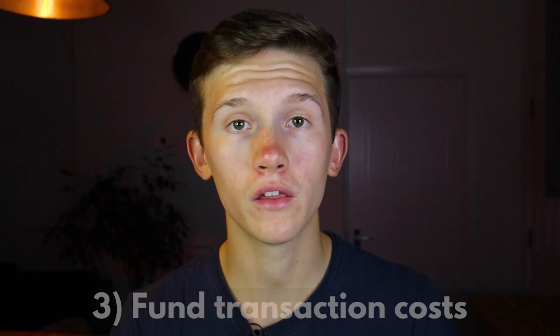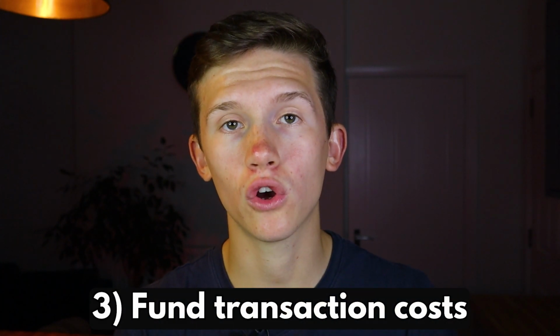The next cost is probably the sneakiest on this list, mainly because most investors don't even know that they exist, because investing platforms try to hide them. It is known as the fund transaction cost, and it is a cost that is associated with managers of the funds buying and selling the stocks that make up the funds that you invest in.